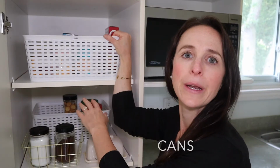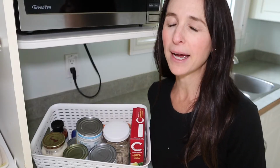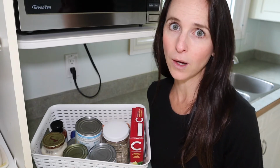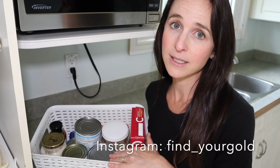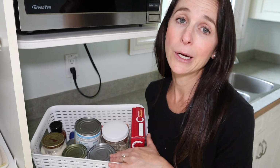Okay guys, last shelf is cans. I'll pull it out and kind of show you what's inside. I don't typically buy cans just to have on hand. Canned goods I find super cheap anyway, so it's not like I feel like I need to bulk up when they're on sale or anything like that. We buy groceries every 2 weeks, so I buy enough to last for those 2 weeks, whatever I have on my meal plan, and then it runs out and we fill it back up.